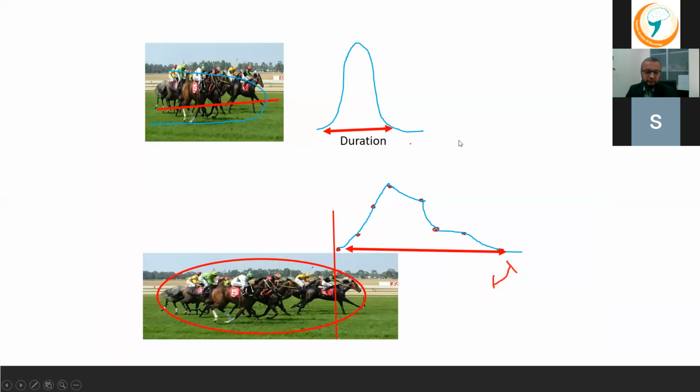Coming to the duration part, what you can see over here is where the waveform leaves and then returns back to the baseline. Let me explain this a bit. You see this picture here, you see all the horses arriving at the same time. So basically the duration is telling us the synchrony with which the pulses arrive under the electrode. If they're all arriving at the same time, you get a nice smooth response, and your duration in motors is around 2 to 5 milliseconds, and sensory is 1 to 2 milliseconds.